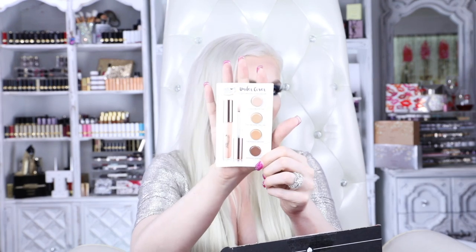They gave a little Undercover lightweight concealer, Pretty Vulgar sample. I haven't really seen that. I'm going to save it for the giveaway. Oh, I put my BoxyCharm box away already. All right.